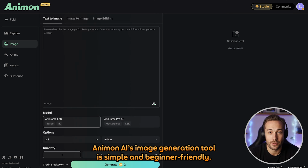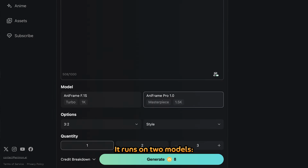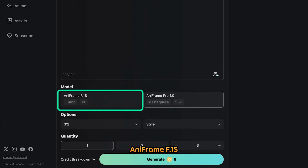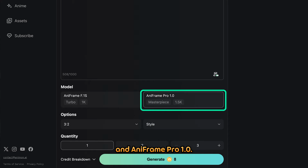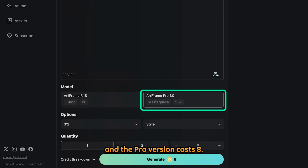Animon AI's image generation tool is simple and beginner-friendly. In the center is the prompt box, which supports up to 1,000 characters. It runs on two models, AniFrame F1S and AniFrame Pro 1.0. F1S costs 2 credits per image, and the Pro version costs 8.